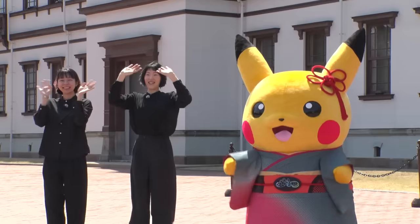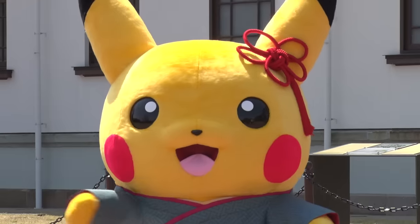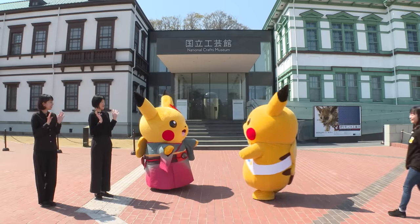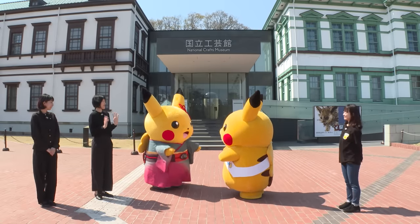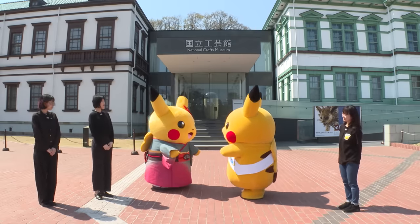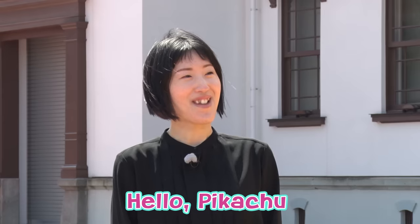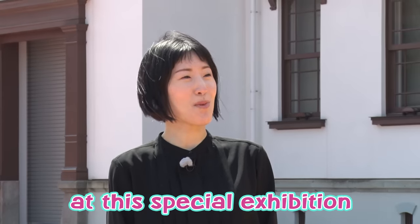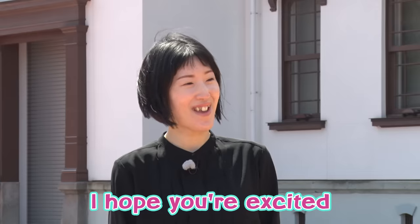Hey, what's up? Oh, wow! It's a Pikachu in a kimono. Isn't that cute? It must have come to welcome us. Pika, Pika! Hello, Pikachu. You'll get to meet so many different Pokémon at this special exhibition. I hope you're excited.